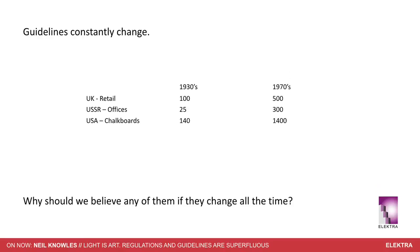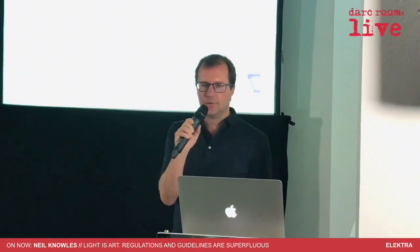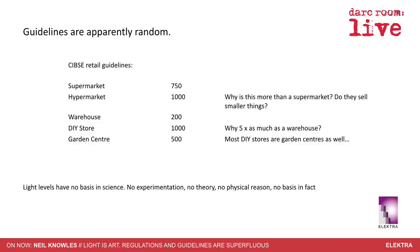They change all the time. They are completely different. They randomly go up and down. Different countries recommend different things. They can't all be right. Doing a bit of research on this, I looked up SIBSE. This is the one organization. These are all from the SIBSE guideline.